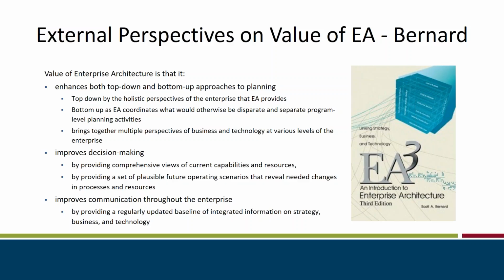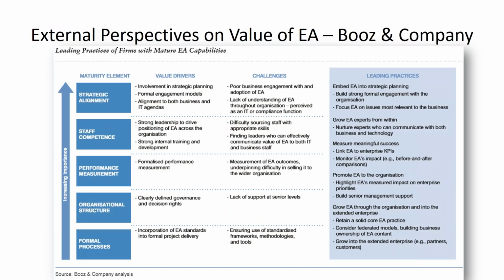Now there are a couple more external perspectives I wanted to share, and as you'll see, each of these perspectives brings its own nuances to the table, which is why I wanted to take a couple of different looks at this. This particular perspective really comes from Booz and Company, and was a research study that was done several years ago. They actually talk through some of the different things that are driving value for us. So if we're bringing our enterprise architecture standards into project delivery, that's a key element of driving business value, because it allows our projects to be more well aligned, to be more effective, to move quicker. So that's a key piece of how we move forward.